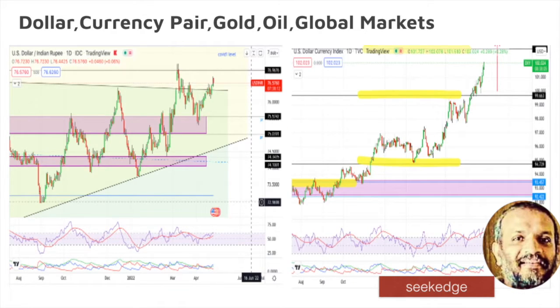The dollar slightly weakened today on the USD-INR. USD-INR is showing that the rupee has strengthened slightly, but it is still at a very high level, above 76, around 76.96 or so. So it is very close to the all-time high level. The rupee has weakened so badly.